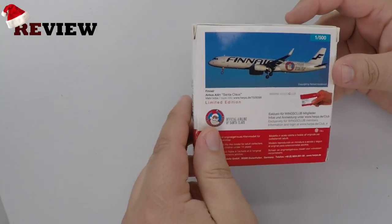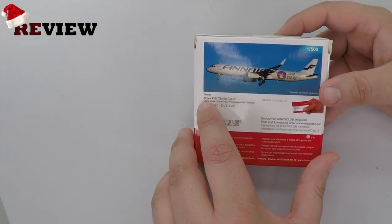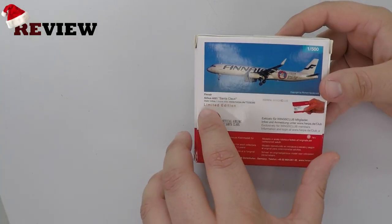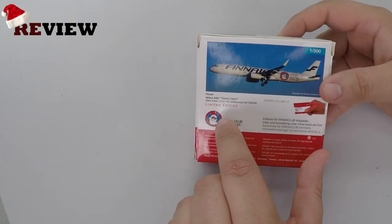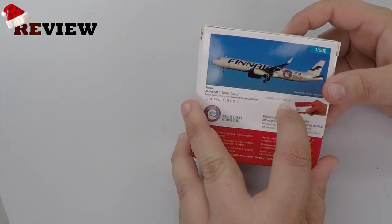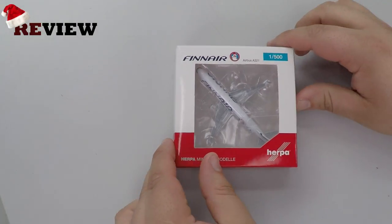Now, on the back side of the box, we have a very lovely image of the aircraft. We have a link provided by Herpa where we can get more information about the aircraft itself. You can see it's a limited edition, and again this logo, but more on that a bit later. And we can also see that it is a Herpa Wings Club exclusive. So let's take a closer look inside the box.